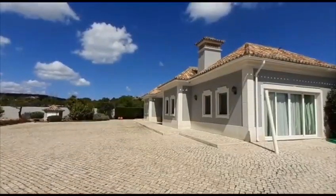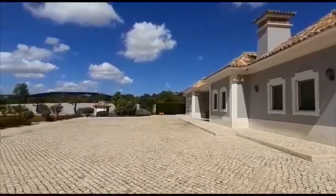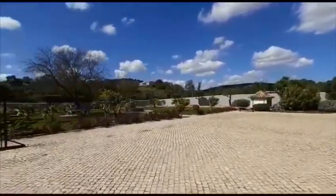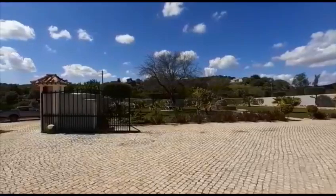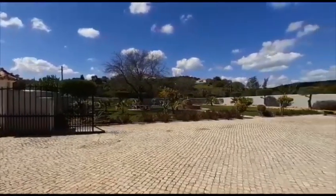Well, we're just in the entrance to the property on the driveway at the minute. We'll have a quick look around the outside of the property first. The property is actually set on just over 2,000 square metres of land. The property is east to west orientation, so the sun comes up to the east and goes right across the property and sets down in the west.